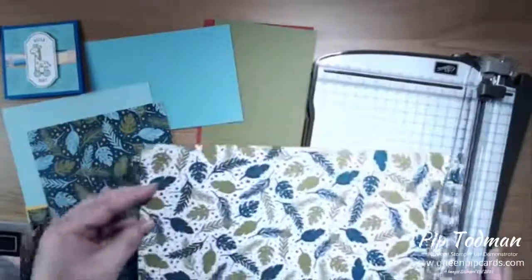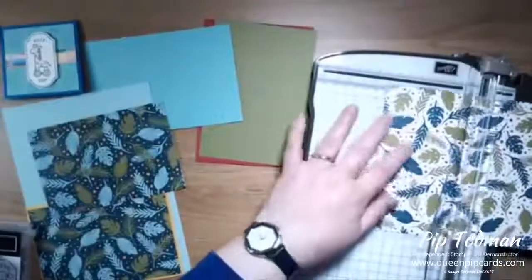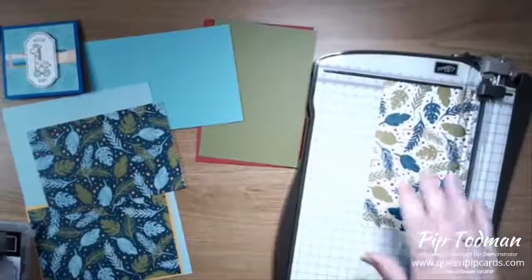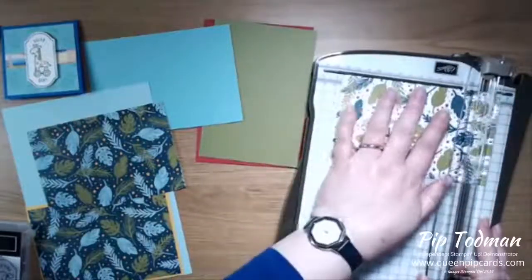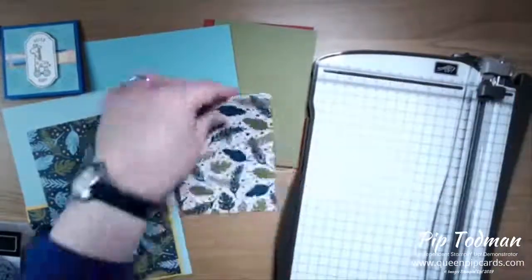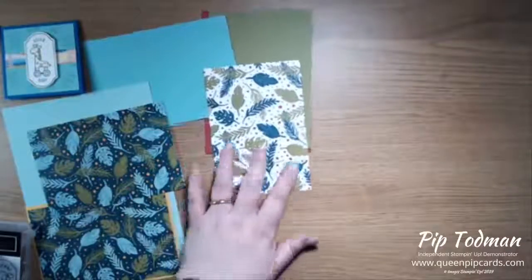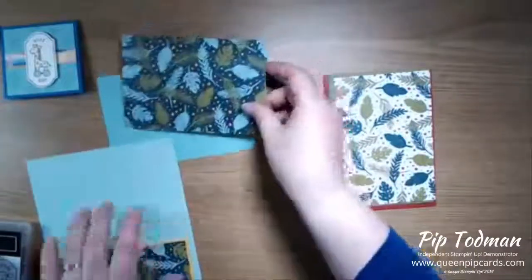Now this one's going to go this way. It doesn't really make much difference, but to me it does in my head. So this is going to be 9.5. And then we're just going to be making, and I'm turning it round just purely to see which bits of the designer series paper I like the best. That's all I'm doing. Okay, so now we've already got our card bases all sorted.